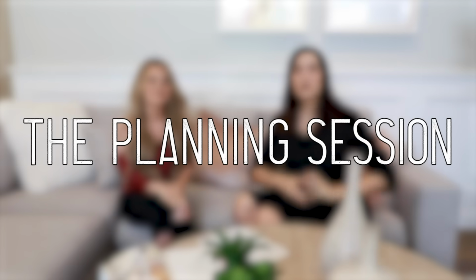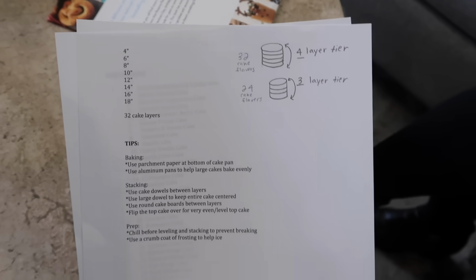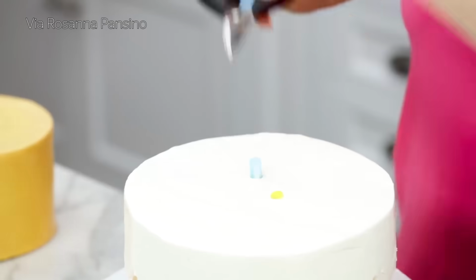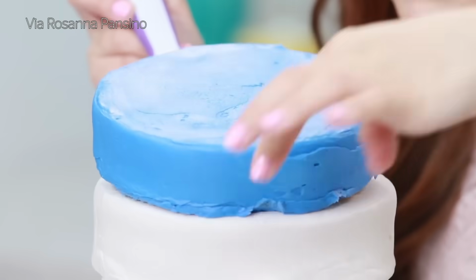All right, so we are here at Ro's house. Ro's been briefed, you know, like the idea, the vibe. Can you help me? I hope so. I thought about it a lot. In theory, how one would assemble this cake so it would be structurally sound and you could get a lot of variety. Both of those things sound good.